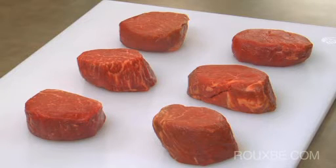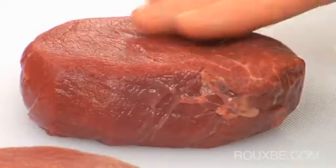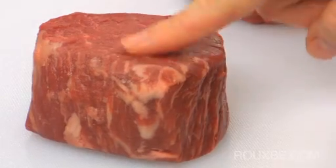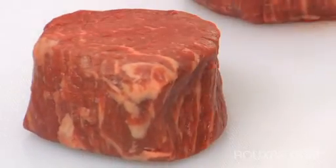The last thing to look for is firmness. A well-aged steak will have lower water content and will therefore be firmer to the touch. This one here is very soft to the touch, while this one here is quite firm. Premium steaks will always be firmer to the touch.